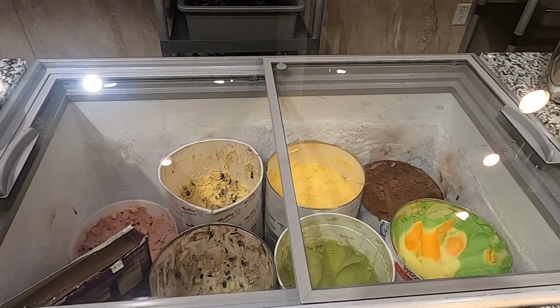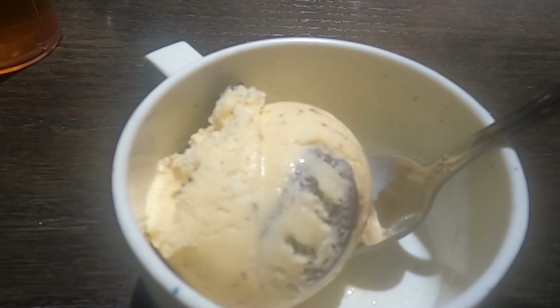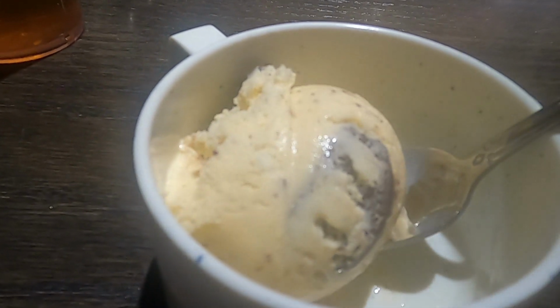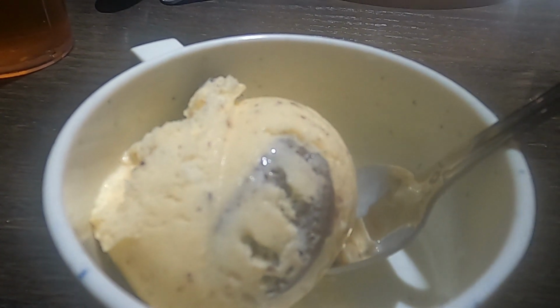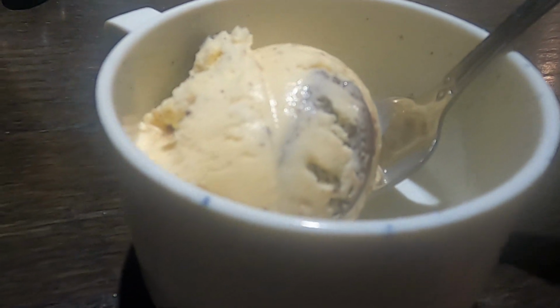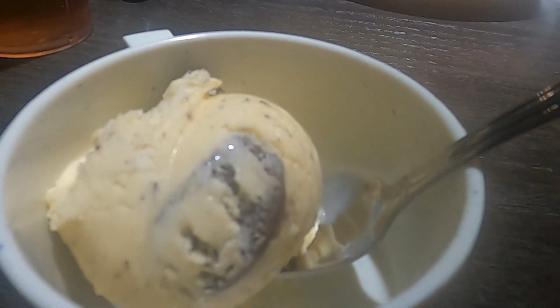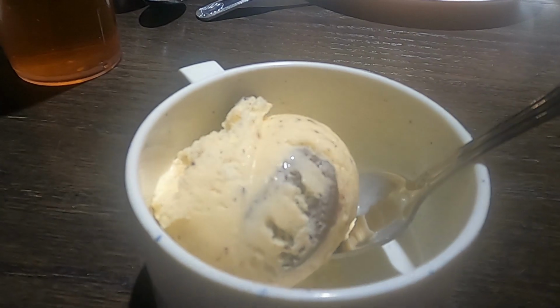As you can see, the dessert items on the buffet, fairly basic, fairly traditional for Chinese buffets. They do have ice cream instead of gelato, but the ice cream flavors were pretty good. So definitely not a disappointment, especially after all that really good seafood and sushi, if you're into sushi. It's definitely a good place to go.